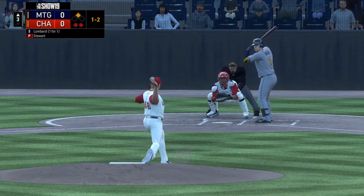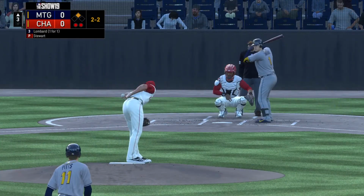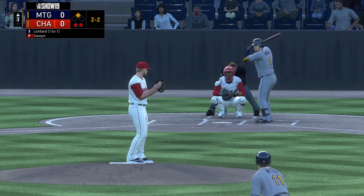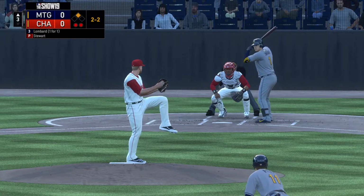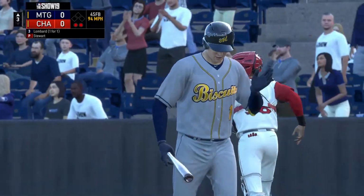Here's the 1-2 to 2 balls and 2 strikes now. Swung on and missed, and that's the final out of the inning.